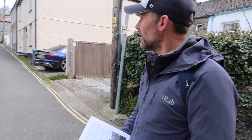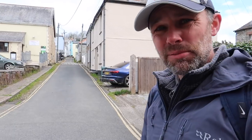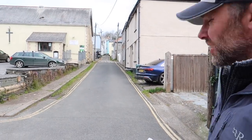So we're heading up Barry's Lane. This is Barry's Lane. Do you think he'll mind? I don't know, he's not here at the moment. If we're quick, we'll be alright.